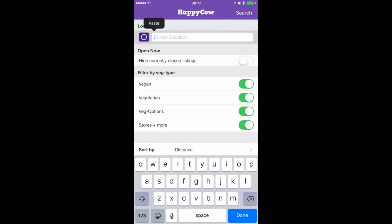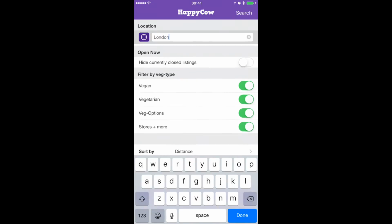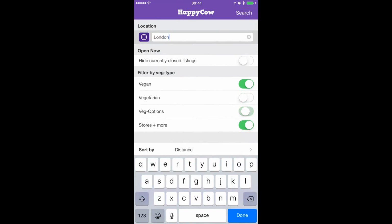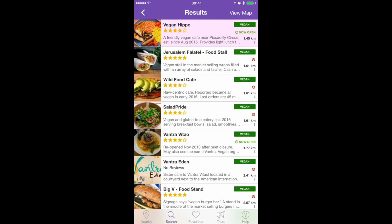The other useful feature is that you can change the filters when you do the search to highlight the type of restaurants that you want. So let's search for London here. I only want to see vegan restaurants, so I'm going to deselect all the other options because I know there's going to be quite an extensive list of results on the search. So here you can see just the vegan results are displayed.